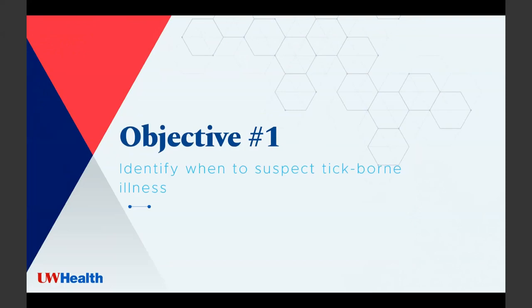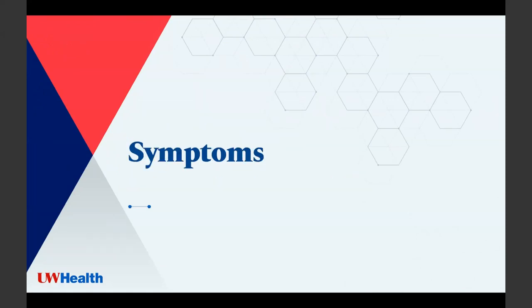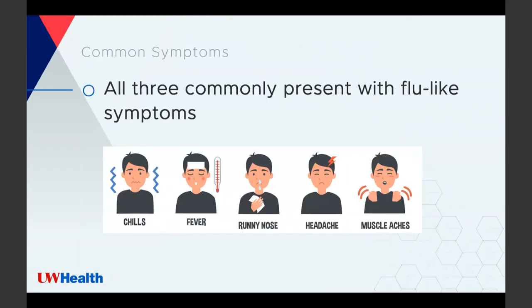So here is the first objective. We are going to start talking about how to identify and suspect tick-borne illness, utilizing symptoms and clinical presentations as our guide. I'll discuss each of Lyme, anaplasmosis, and babesiosis with their unique clinical presentations soon. Before we start talking about each individual, let's talk about the common side effects across all three tick-borne diseases.